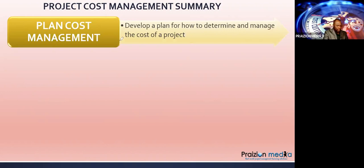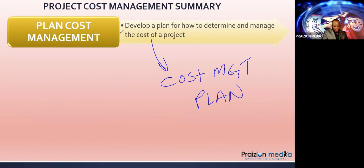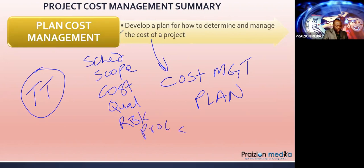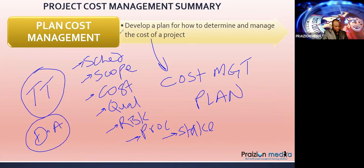What you get out from plan cost management is a cost management plan. And as usual, this plan guides you on how to run the processes in that knowledge area. Now, the tools and techniques that you use to do this have a common theme across schedule, scope, cost, quality, risk, procurement, and stakeholder. All of the subsidiary planning processes to plan all of the plans from these areas, they all use data analysis and meetings.